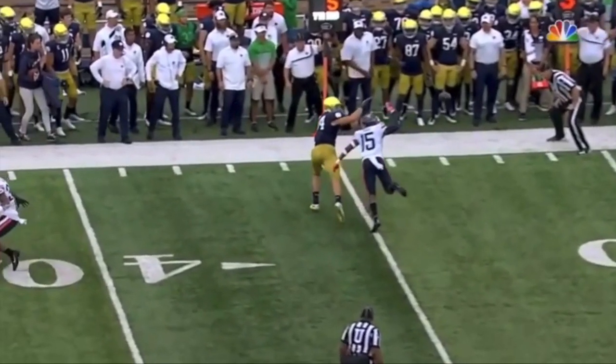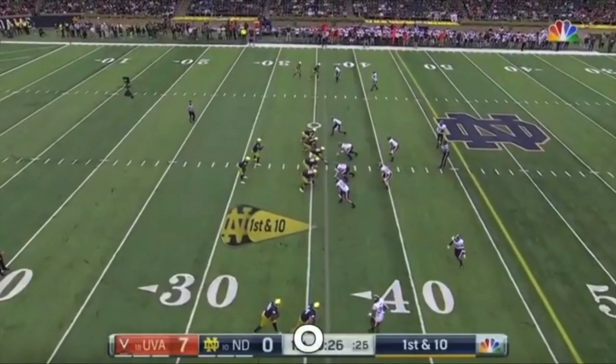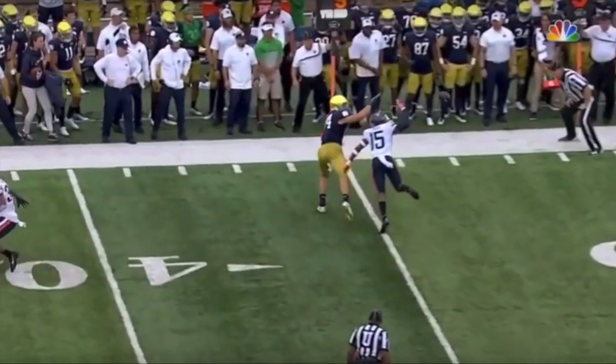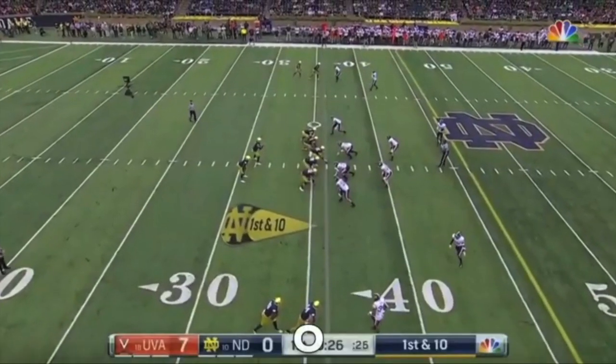As you see here, he's fully extending out, making that nice hands catch. He's got the soft hands, but he's also got the strong hands that allow him to latch onto that ball. Once that ball hit his hands, he grasped it, showing the body control to fully extend.